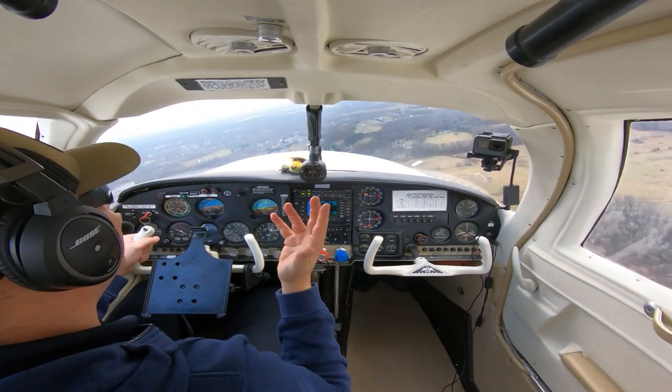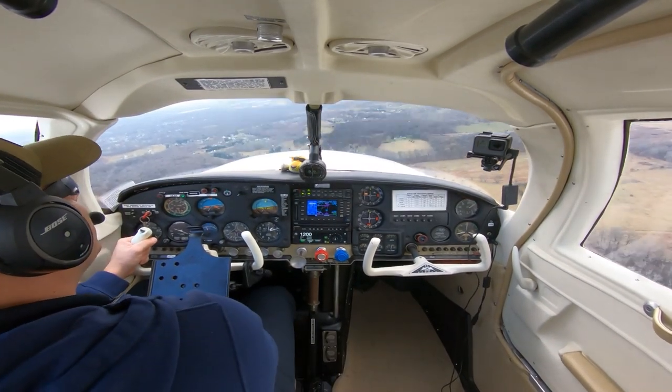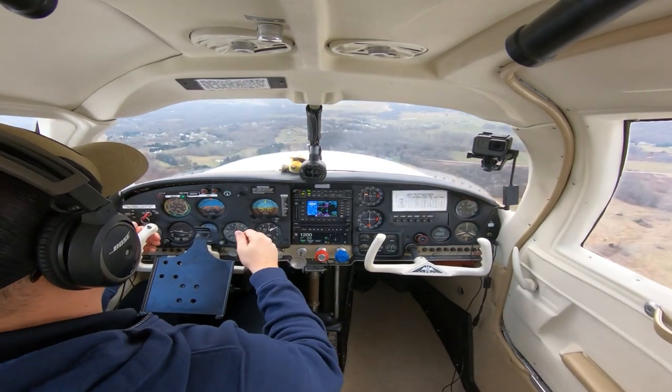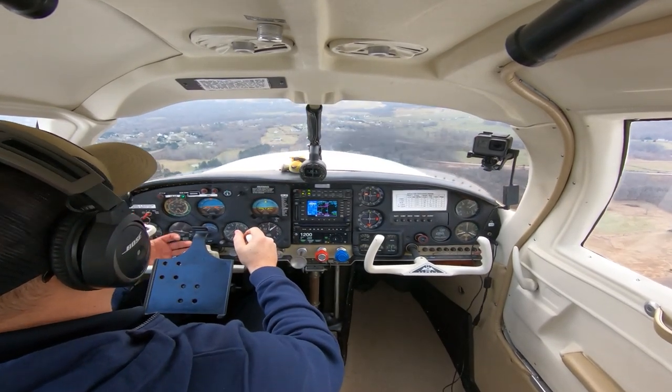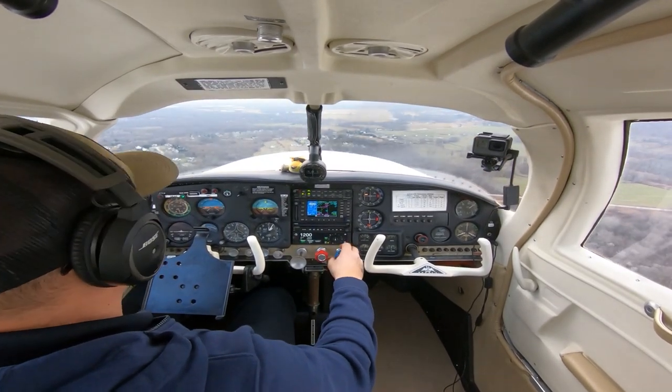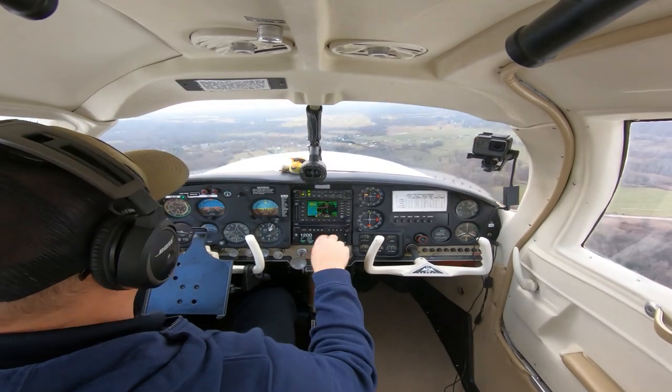Sorry guys, it's a lot of work. I got extra stress because of this Cub, and nothing against him at all. But we just gotta keep an eye out, that's all. Okay, so gas, undercarriage, pull that prop back a little bit. Almost down.